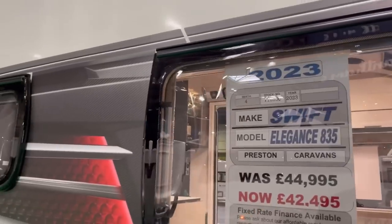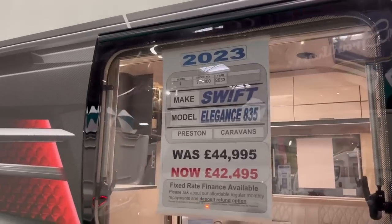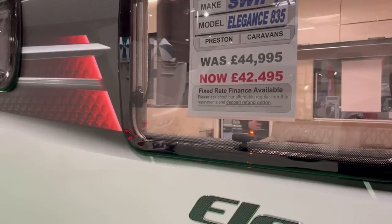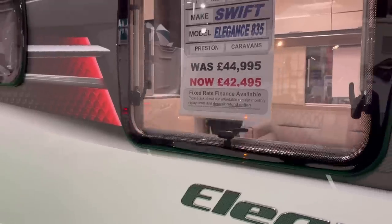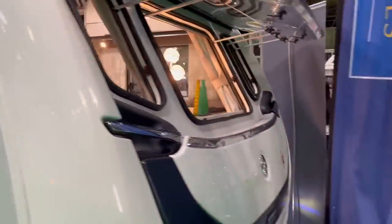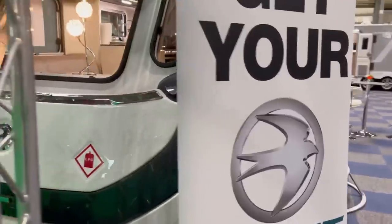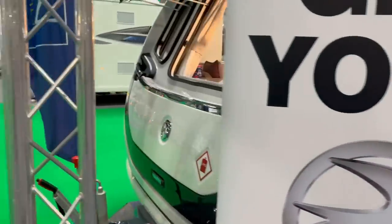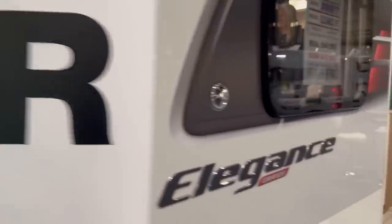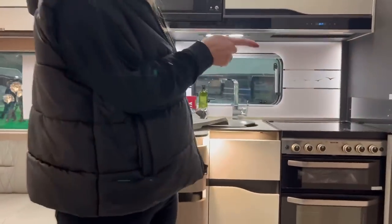So next, this is on Preston's. We've got this 2023 Swift Elegance 835. Was 44 grand, now 42. There you go, there's details on it. Let's go and have a look. It's a nice looking van, again a Swift. I do like my Swifts, I've got to admit. Got a big front window up, opens all that up. You can see it through that. Tag axle, 835.